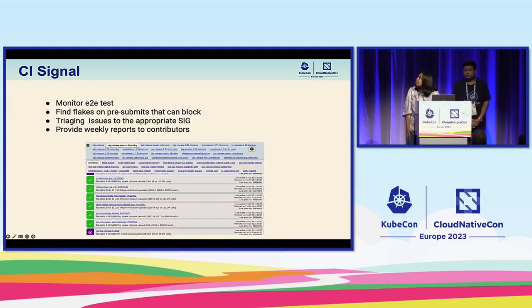Next, we have CI signal. This team starts to come in once we have the enhancements freeze in place and folks are working on implementing code for the tracked enhancements. We have a tool called TestGrid. The CI signal team tracks all the tests that are running against the new code in the kubernetes/kubernetes master branch. They track the status of our master-blocking and master-informing boards and keep giving the community a weekly update. This signal also helps us cut various release cuts during the release cycle: alpha, beta, and RCs, eventually leading to the actual release cut.